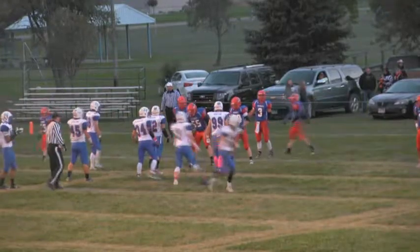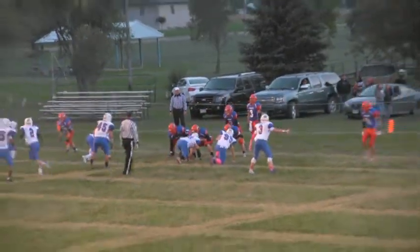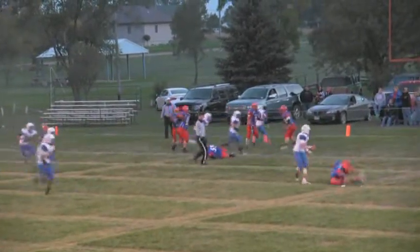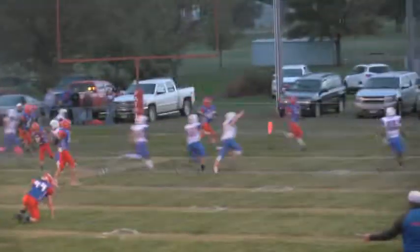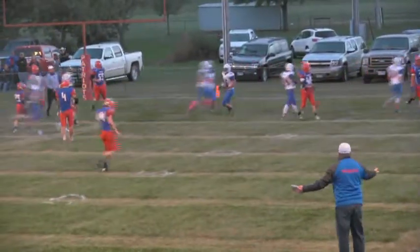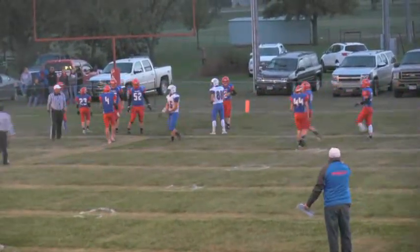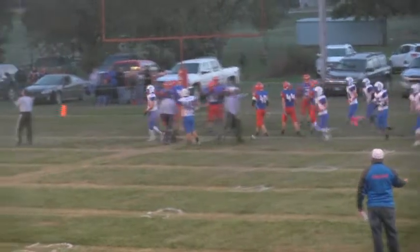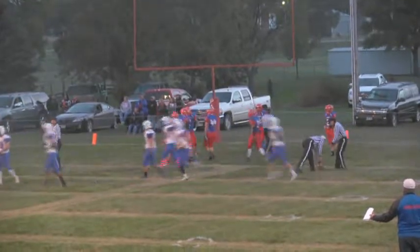Patriots, third and eight. Up to the line in the spread offense. Bexler looking to pass. Here it goes. Intercepted by Roselle, who runs it into the end zone. 10 minutes left in the first quarter. Warner Monarchs are on the board. Makes the score 6-0 Monarchs.